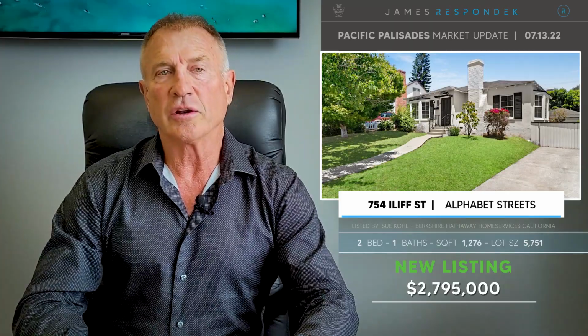Just listed in the Alphabet Street, 754 Iliff Street, listed at $2,795,000, a 5,750 square foot lot with a 1,300 square foot cottage on it.